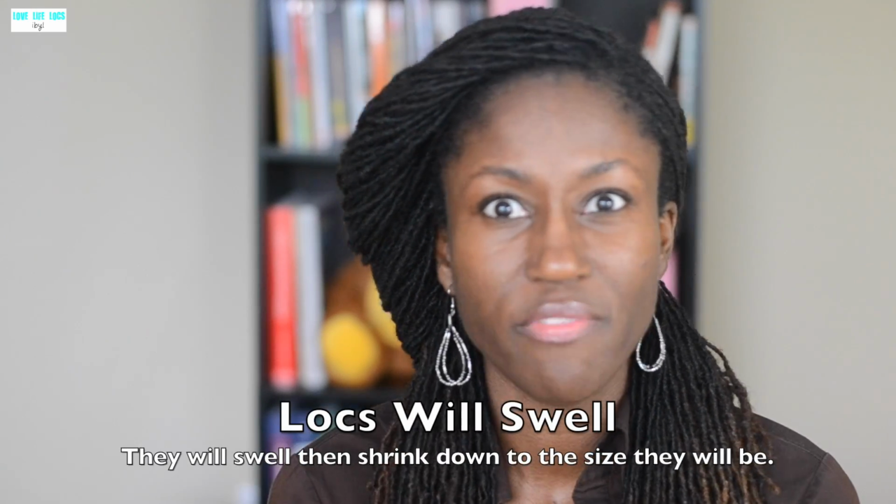The 9th thing to keep in mind is your locks will swell. And this is part of the locking process. They'll swell, then they'll shrink back down to the size they're going to be. So you'll get your Sisterlocks, they'll be all small and tiny, but they won't necessarily stay that small and tiny. They'll swell, and they'll shrink down to the size they're going to be. And that varies depending on your hair texture, the density of your hair, and things like that.